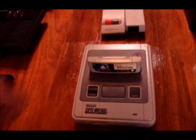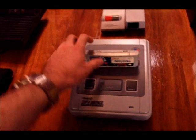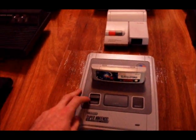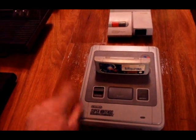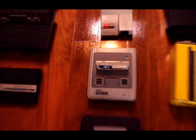Super Nintendo. So much has been said about this console. It's probably my favourite. I got Terranigma in there, which is a really good RPG. Need to have one of these. So many good games. Very, very classic. If you don't have one, go and get one.